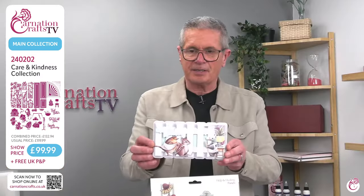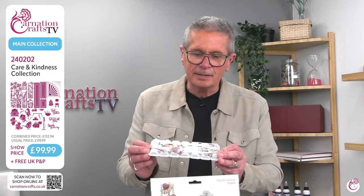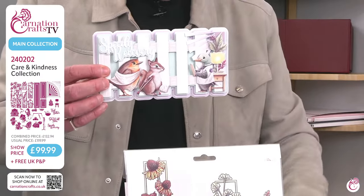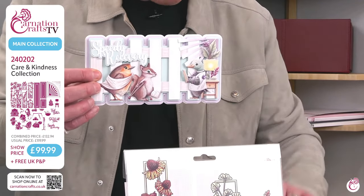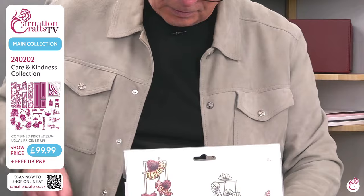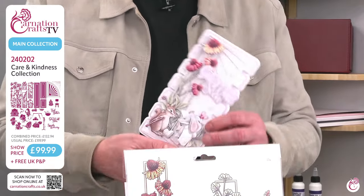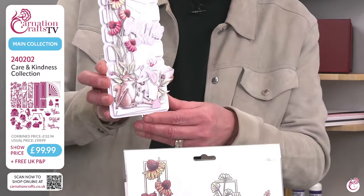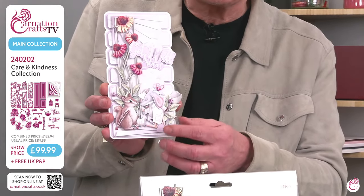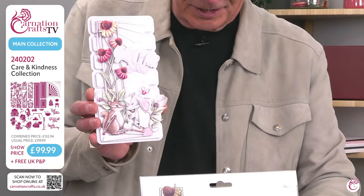Pam Simpson's made this card. The robin and the little squirrel next to it, and Dr. Duck is there as well. So when you want the whimsy, Carnation can oblige massively, and they're just adorable, they really are. But then when you just want florals, you want to be not so whimsical about it, a little bit more sophisticated, then you can of course use just the flowers. But to be honest with you, the characters bring sophistication as well.